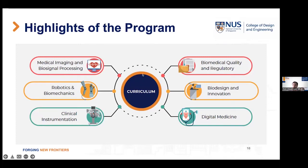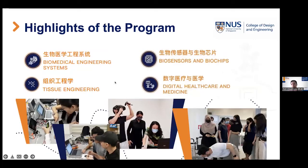So this gives you a snapshot of the key areas that you will learn by taking up this MSc program. What I'm showing here are 4 modules that we are offering, and these are very important areas. If you can come, you will have a chance to study these modules, right? We have modules on biosensors and biochips, digital healthcare and medicine, and also tissue engineering, in terms of how we grow tissues to do treatment.